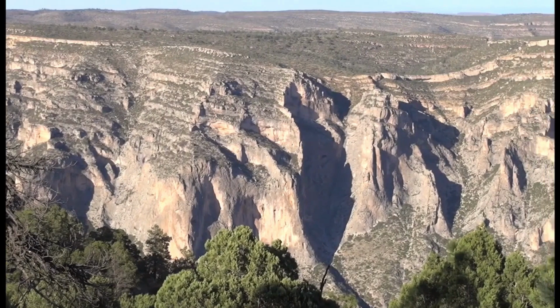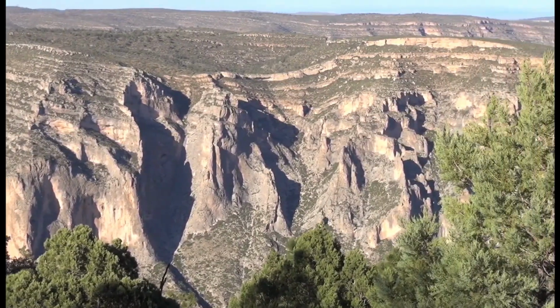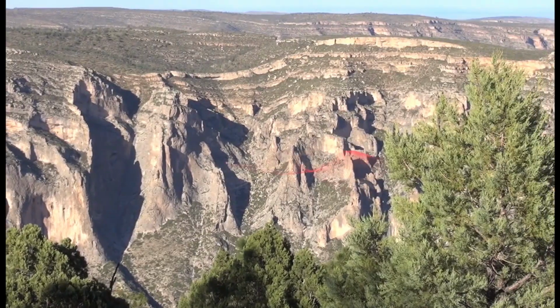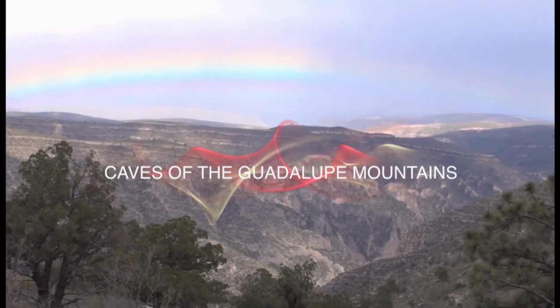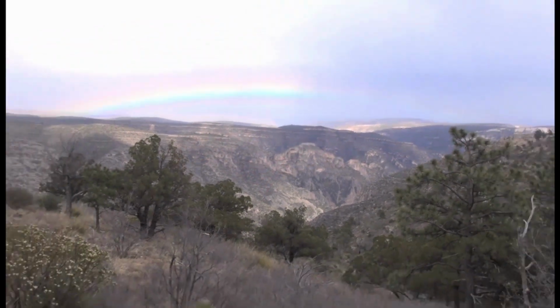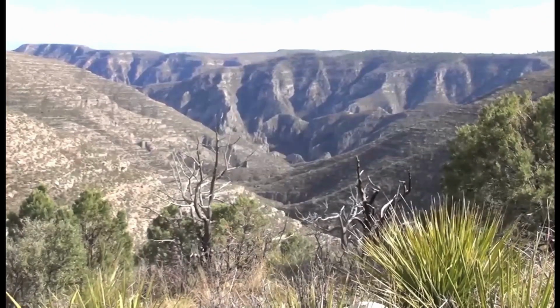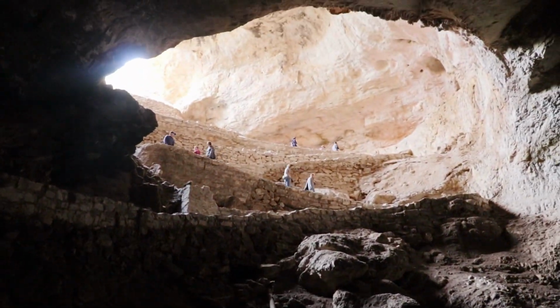Beneath this rugged escarpment lies a fantastic secret world. These are the Guadalupe Mountains, home to over 300 explored caves and countless others waiting to be discovered. The most famous of these subterranean environments is Carlsbad Caverns, with nearly 500,000 visitors touring the national park every year.